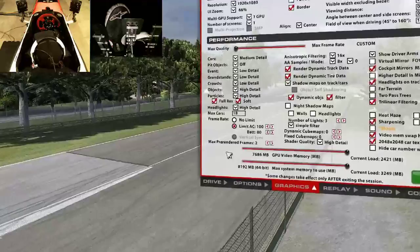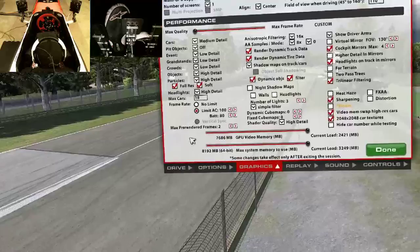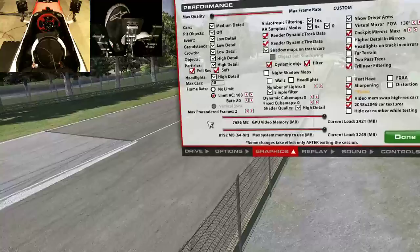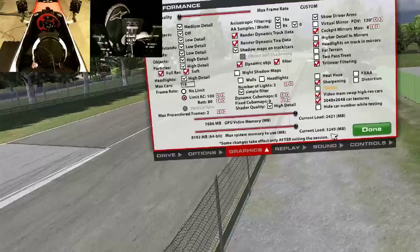Yeah. Your GPU video memory, what does it show? Like, where's the slider and what's the number underneath it? Everything is slid all the way to the right, and it says 6144 megabytes GPU video memory, current load 2013. Okay. And that's good? Yeah, yep. And the one below it is 8192 megabytes max system memory to use, current load 3201. Okay.